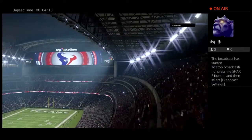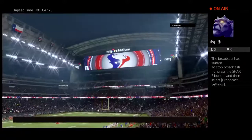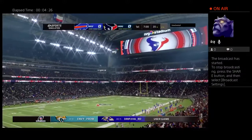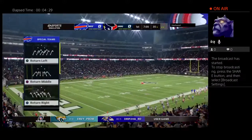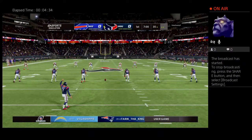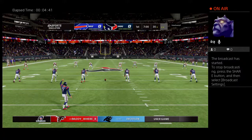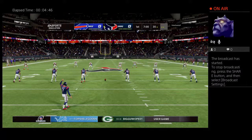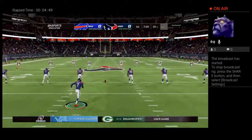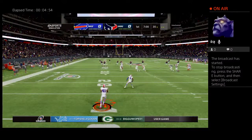It's a beautiful night here in Southeast Texas, and the roof is open at NRG Stadium in Houston. Coming up, it's the final game of Wild Card Weekend, and we've got a good AFC matchup in store between the Buffalo Bills and the Houston Texans. The battle for the Lamar Hunt Trophy begins as we're underway in this AFC wildcard game.